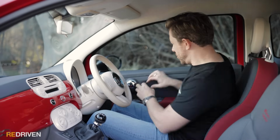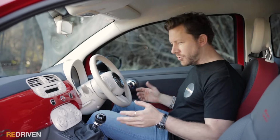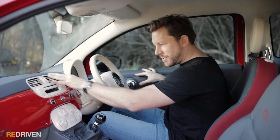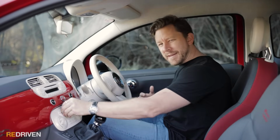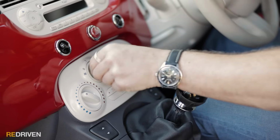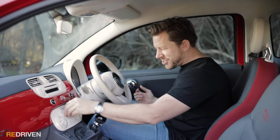There's no squidge. Everything's a hard plastic. That brings the price down, obviously, but it just feels a little bit on the cheap side. Speaking of things on the cheap side, the buttons all work really well, but they don't feel premium. They just feel a little bit cheap and nasty.